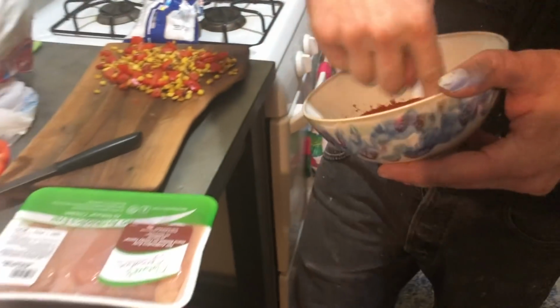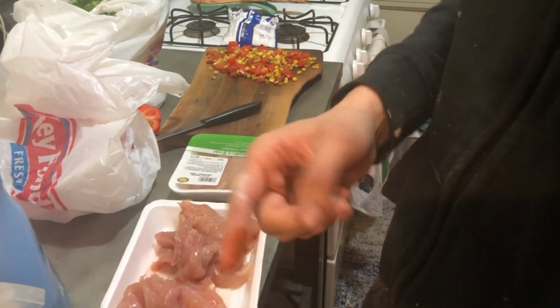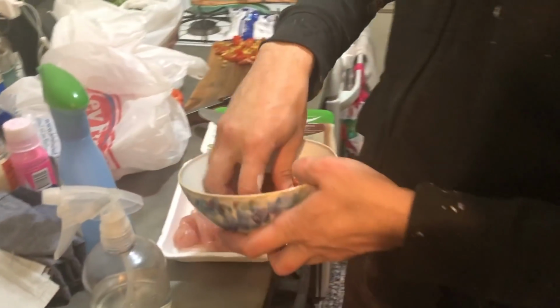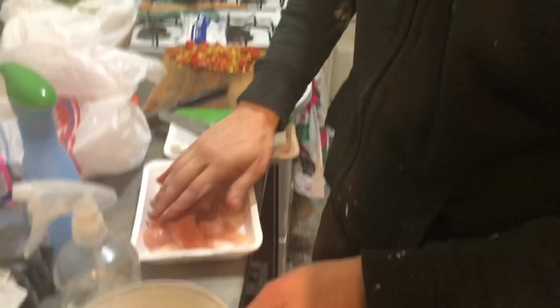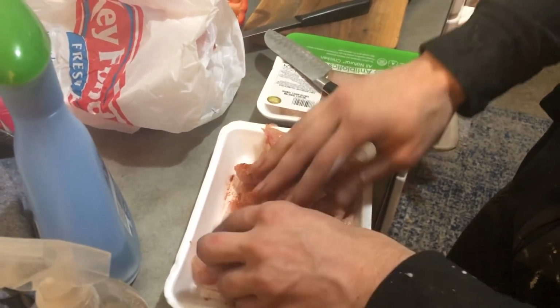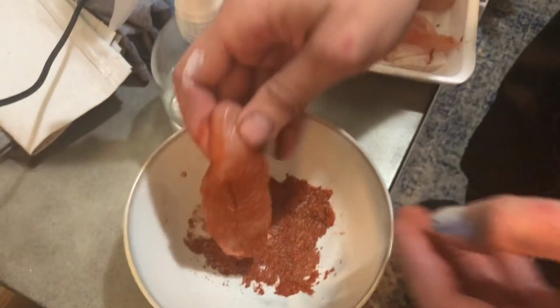Mix this all up. And I cleaned up these chicken breasts. I trimmed them a little bit. And then I rub them with this mixture. Once we have this mixture, sprinkling it on, rubbing it in. About how much? A lot. You kind of cover it. Okay.